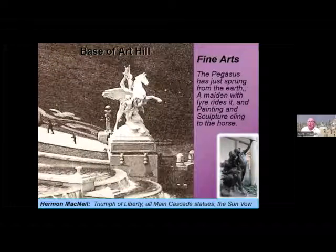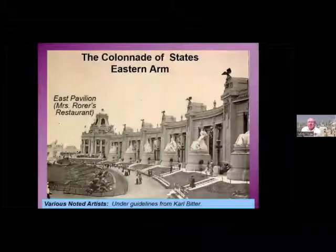And there you can almost make out the maidens on the side and the maiden on top. So we all know that on either side of Festival Hall, there were 14 statues representing the 13 states and Indian Territory that went out either way. And these were gigantic statues.